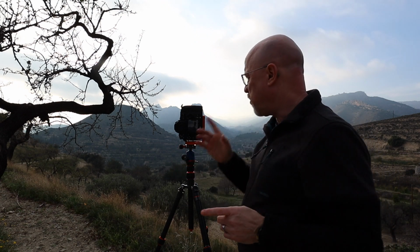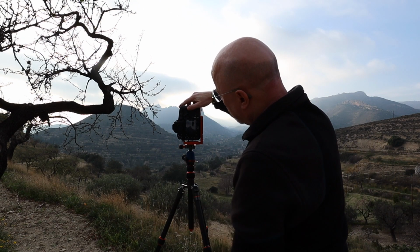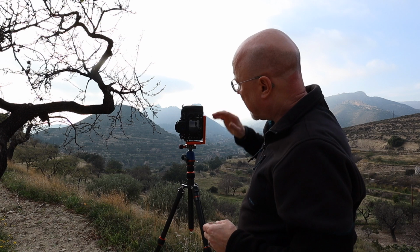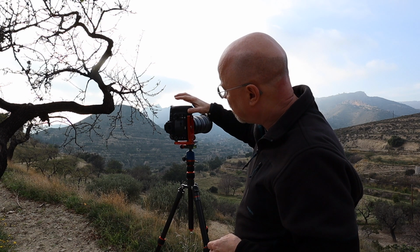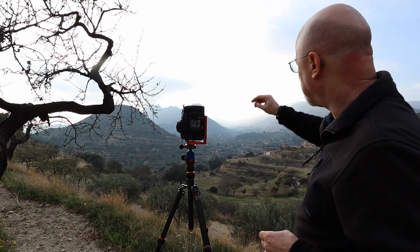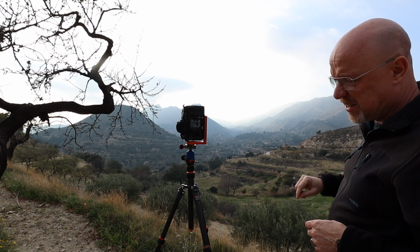Okay, so I've got my tripod leveled, I've got my camera leveled, and I've just swung the camera all the way around with my histogram on, all the way across the scene, and I've made sure that I'm not going to blow the highlights anywhere in the scene, and at 1/80th of a second I'm good. And the panorama is going to stretch all the way from the big mountain over there to the big hills over there.